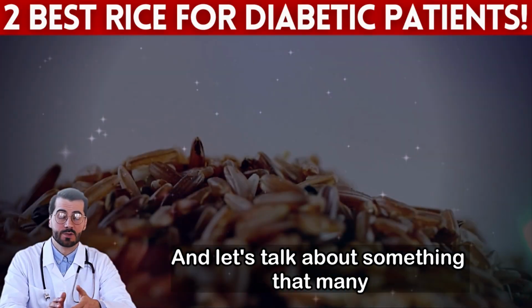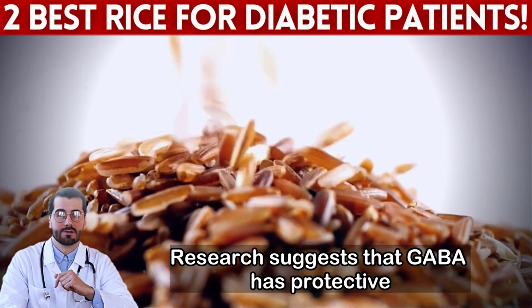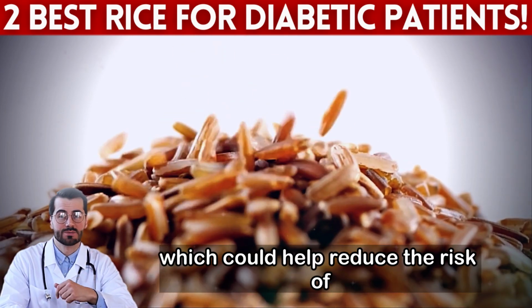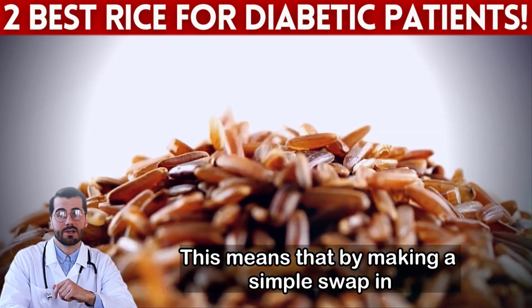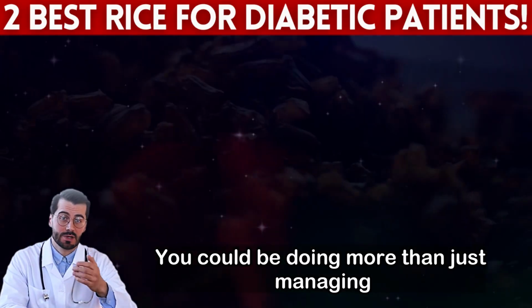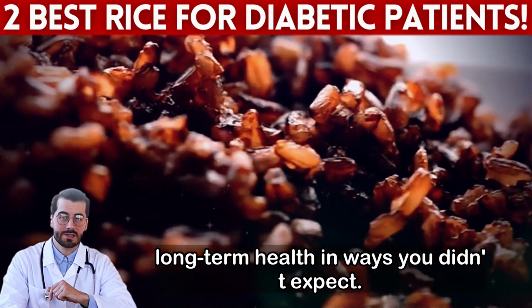And let's talk about something that many diabetics deal with: poor circulation and nerve pain. Research suggests that GABA has protective effects on nerve function, which could help reduce the risk of diabetic neuropathy over time. This means that by making a simple swap in your diet, you could be doing more than just managing blood sugar. You might actually be protecting your long-term health in ways you didn't expect.